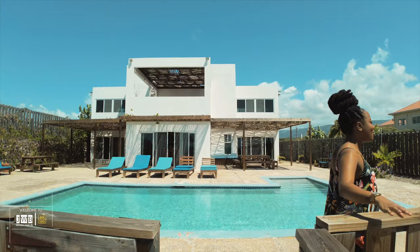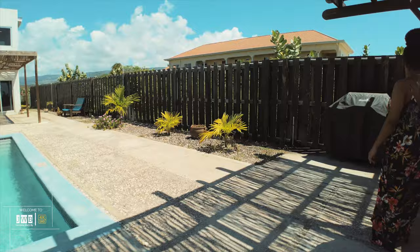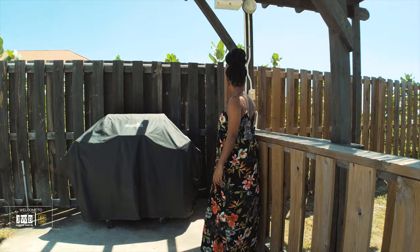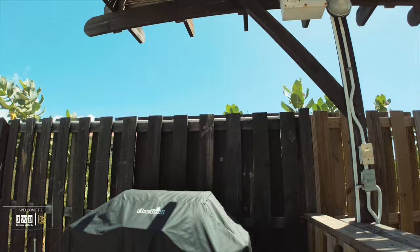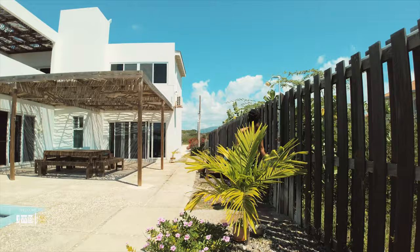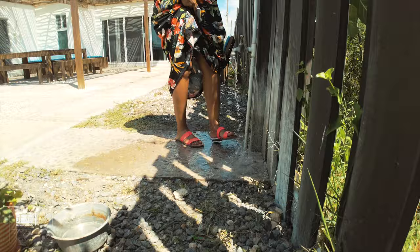For those who are chefs or do a little grilling, there is a grill provided over here that you can utilize. There is also a light here, which works, and also some additional outlets. So for this property, the layout and everything, you can basically be outside for the entire day, because everything is here for your comfort. There is also a shower here and a tap. So for me, who got a little sandy just now, I don't have to take all of this sand inside. I can wash it off out here.